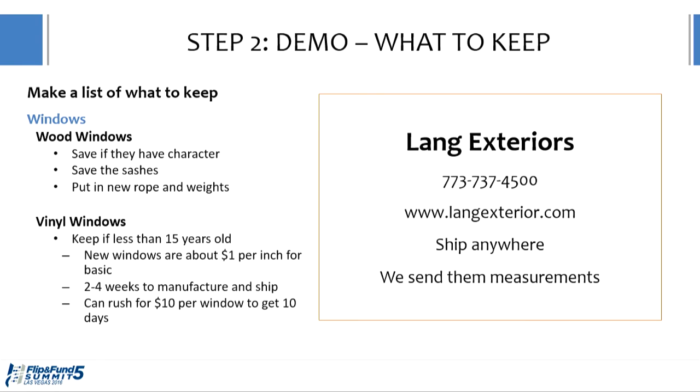Lang Exteriors, they're out of Chicago, but they'll ship anywhere in the United States. They're great. We use Lang for probably 95% of our jobs, even on the higher end stuff. I mean, they're good quality windows. They have different grades, right, Mark, in terms of what you can get? Yeah, $1 an inch is kind of their basic line, but it's a nice window. But then they go up from there. They have colors and different grades and anything you want, grids. They're a great company, reliable. Yeah, they got sliding doors as well, casement windows, so Lang's a great source to have.